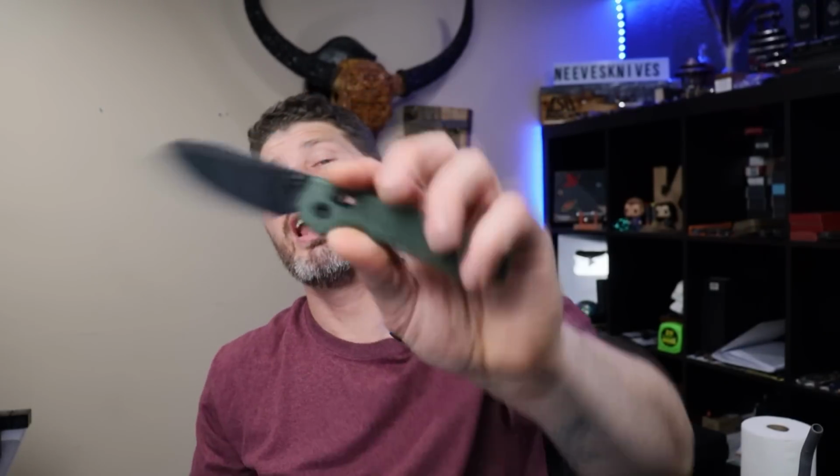Next is, and man, I'll tell you what, this list is tough. It's very tough ranking these, because there are some knives that are so close to each other that I almost could flip them vice versa. And I'm sure you guys know that. But the next one is the Vosstide Raccoon.